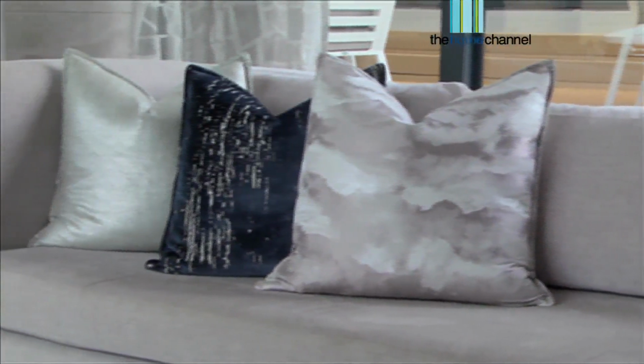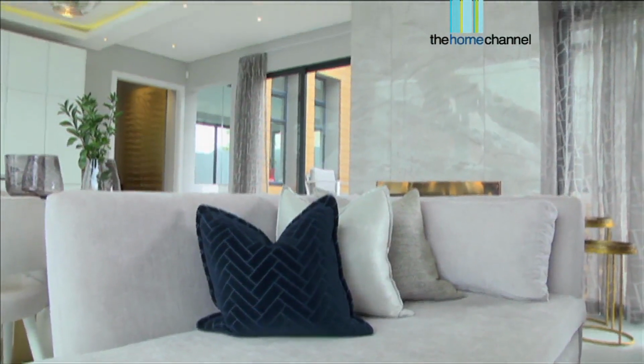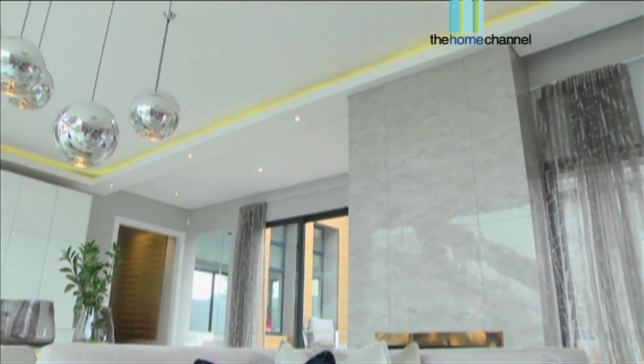So overall, I think when you've got a very neutral palette, you have to really play on texture and pattern, and then bring all those elements together. The danger here, with all this neutrality and lots of light, would have been it feeling a little bit cold. And I must say it's very warm and it feels very lush, sophisticated.